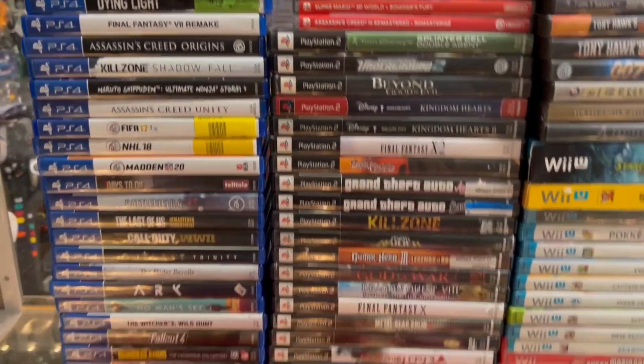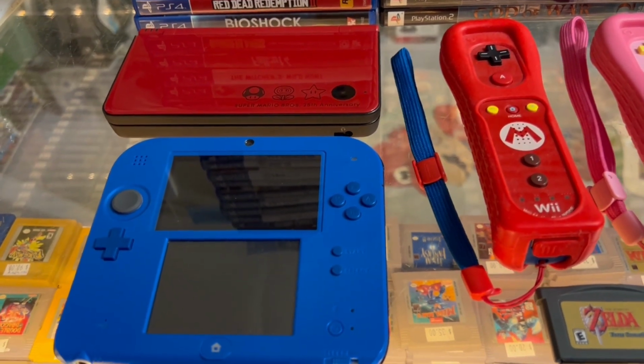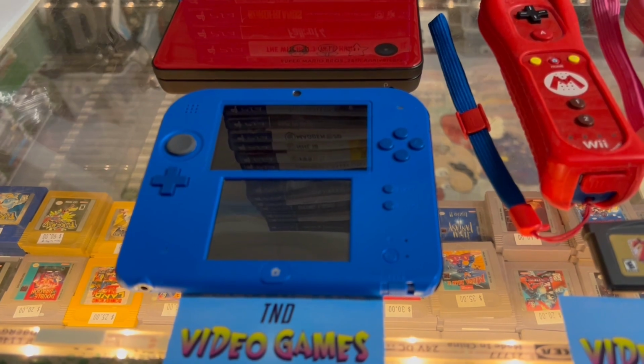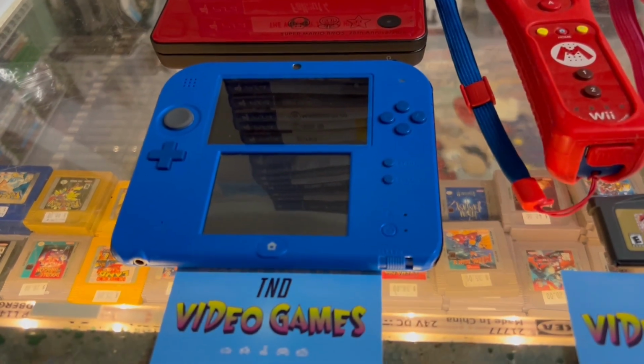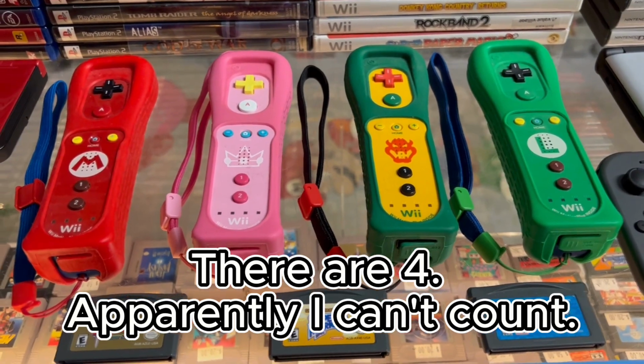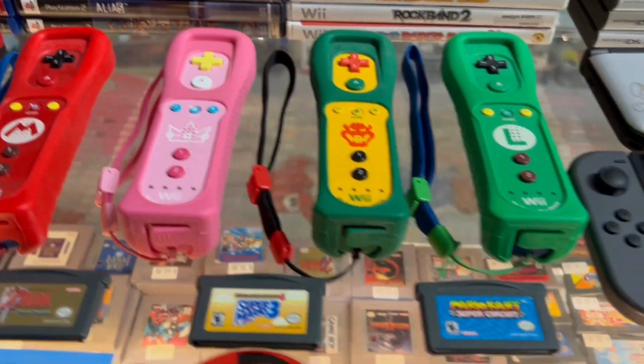So basically, this is what we have here. I'll start with the consoles. We got the Mario DS Anniversary Edition there. This is a 2DS, right, if I'm not mistaken? Yes. I always forget those. We have 3 Wiimotes here, super cool. The Bowser one, we've never actually had this one, so that's our first time having that one right there.